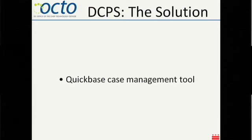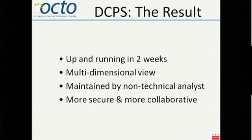Each school tracks data related to complaints or court cases filed. Each principal can see how she's doing against set compliance metrics. We got this up and running in about 2 weeks and continue to refine it over the following few months. The application can be locked down at a field level, and it's online and accessible to anyone with a login. Therefore, it's more secure and more collaborative than the old spreadsheets.